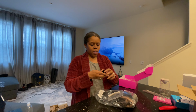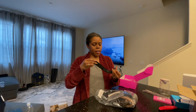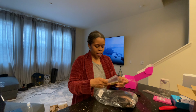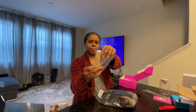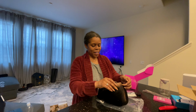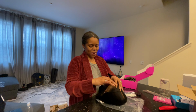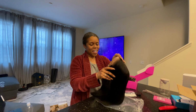Here we go. So here is the attachable band that goes inside the wig to help make it even more secure, especially when you're trying to go the glueless route. And then this is some bye-bye knots, stickies. And here is the unit. Okay. I ain't never seen brown paper inside my wig before. That's cool. All right, packaging. I ain't mad at the packaging.